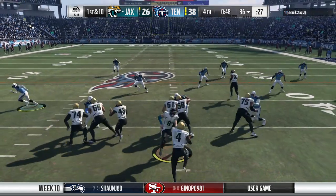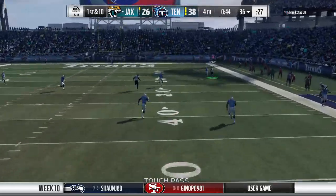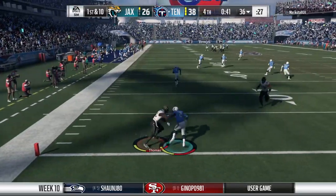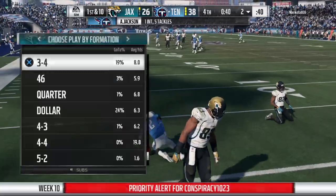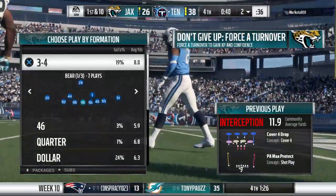And some changes here as the D-line separates some. He's going to let it fly. And this is intercepted, and that should do it. Picked up by the USC man, Adoree Jackson. And a big turnover there as his guys will get the football back.